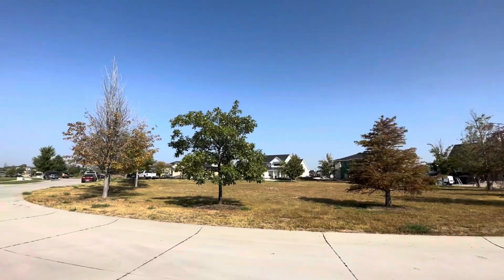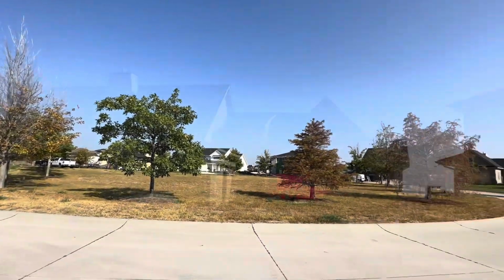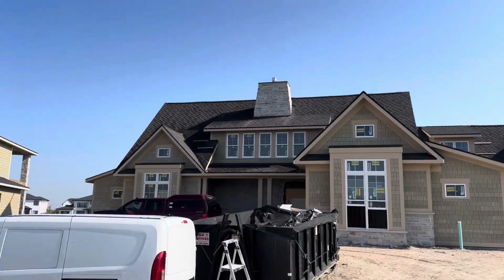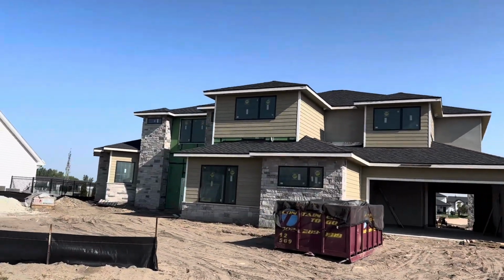Here's one of the landscape medians. Silver maples, or whatever maples, don't do too well. So it's wrapped up pretty recently. They're just finishing up some interior work on it. Same with this guy here. Gonna save the driveway for later.